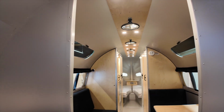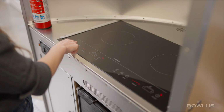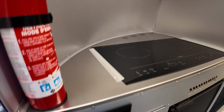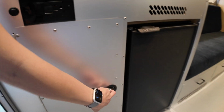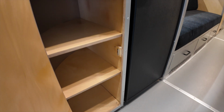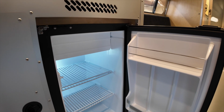So over here on my left side, you've got the induction cooktop, 2-burner, turns on here. And as you can see, all the controls are down below. The porch light is also operated right here. And then lots of storage. So fantastic kitchen storage in all Bowluses, but you've got that 3-compartment cupboard, really deep. And then you have the fridge with freezer, 3.1 cubic feet.